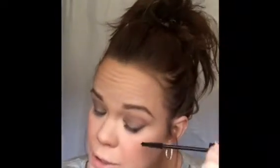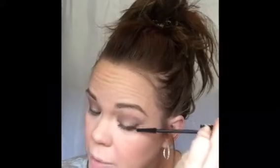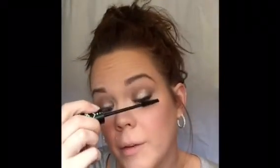And then next I go in with my favorite lengthening mascara, the Essence Lash Princess False Lash Effect Mascara. The easiest way to pull out length is to not go all the way to the root of your eyelashes. You just want to go to within a couple millimeters of the lash line and start pulling out your length like this. Because if you start touching the root of your lashes, you're going to start going for volume. And we're worried about length, so we're not worried about volume. We want length.